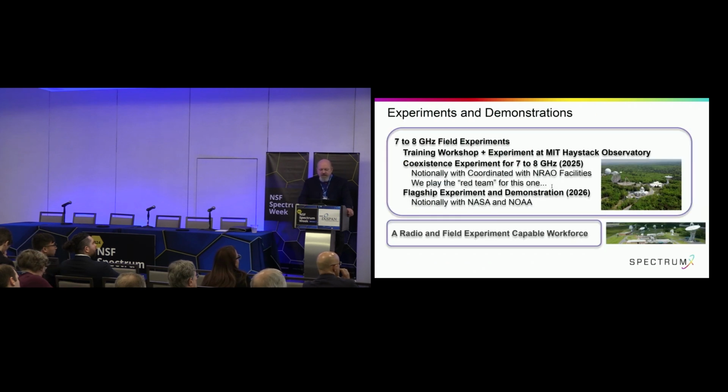Experiments, I talked about these. We can leverage MIT Haystack Observatory as our initial test bed and training bed for this. This is up in Westford, Massachusetts. We're a laboratory of MIT. It really is named for looking for needles in haystacks. There's a long story behind that I won't tell right now. But nevertheless, we have high-power radar assets, distributed sensor assets, radio astronomy telescopes, and we're coexisting already in a very challenging radio environment just outside of Boston. And so that's where we're going to cut our teeth and train the students.